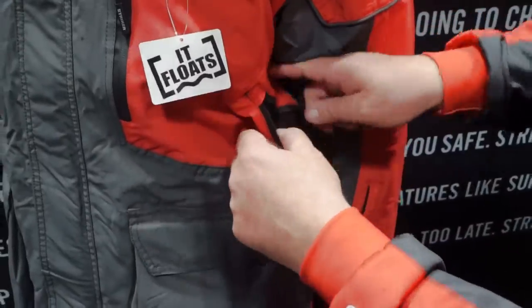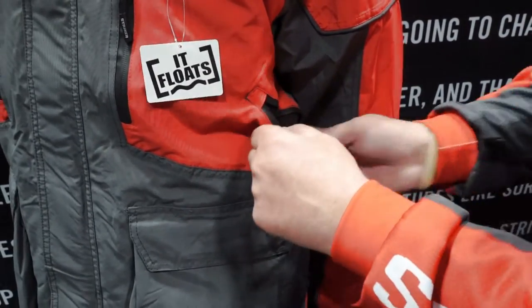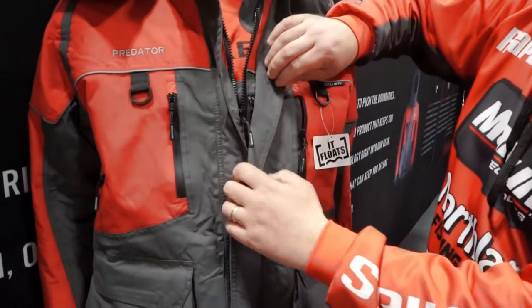The suit even has vents built right in so you can unzip, so if you're out drilling holes, running and gunning, ideal for cooling off, perfect temperature, great idea. Everything built in with the ice angler in mind.